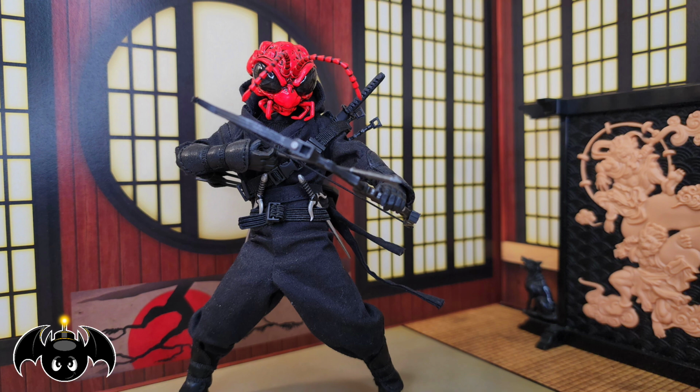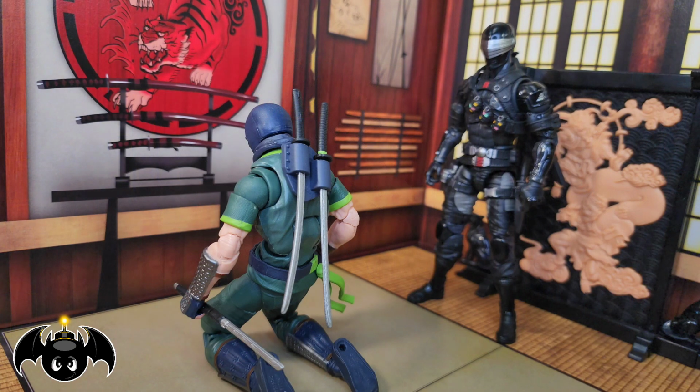Gomez Ninja, which is a very hard to find figure these days. And then, if you have maybe any G.I. Joe Classified figures, any of those ninjas, those look really good in the set too. So you get a ton of good options with this. Again, you can place them however you want. Really good quality stuff. And I'm just so happy with all of these.